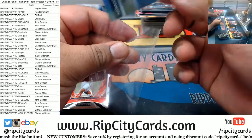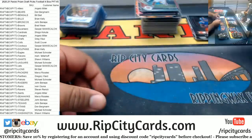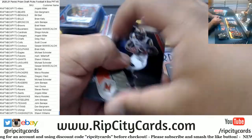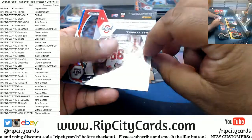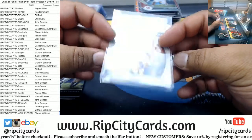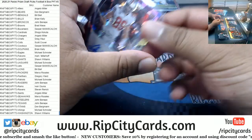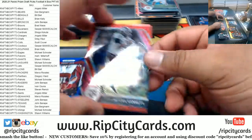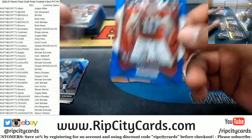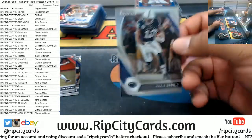Trey Sermon, Silver, Fields, and Moses. That is correct, Javis. Luke Farrell, the autograph to 99. Got a Miles Garrett red. Mac Jones, All-American. That is the 189. Chris Godwin, silver.